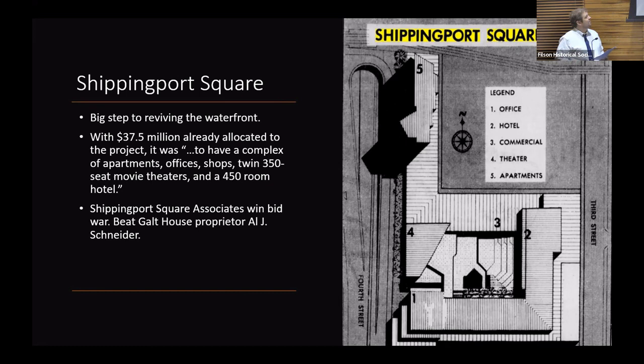They wanted to build essentially a new community along the riverfront in the areas that used to be mostly filled with warehouses. With about $37.5 million already allocated to the project, it was to have a complex of apartments, offices, shops, twin 350-seat movie theaters, and a 450-room hotel. This would convert what they would call an ancient wharf and warehouse area into a new community within the downtown area, bringing life back to downtown Louisville. So they had big ideas for what they could accomplish on the riverfront.